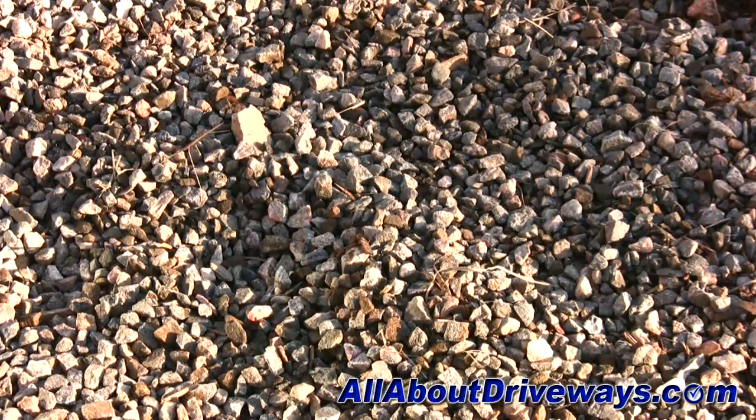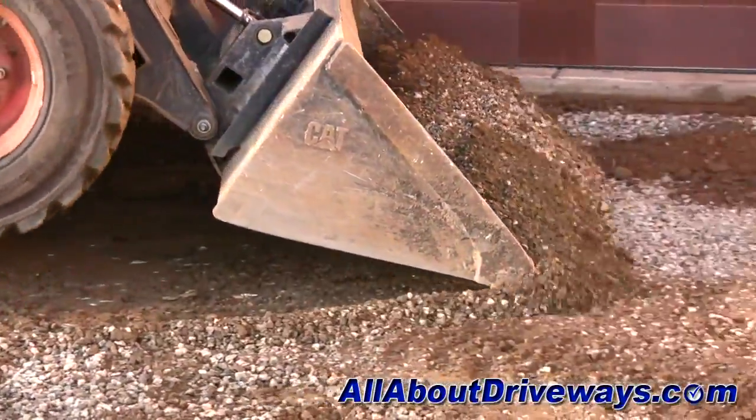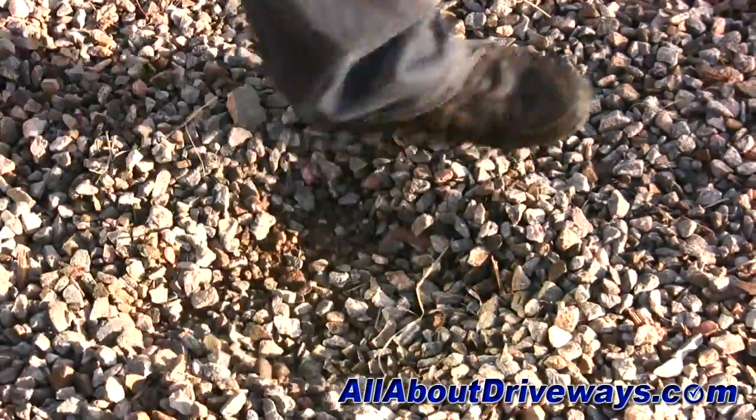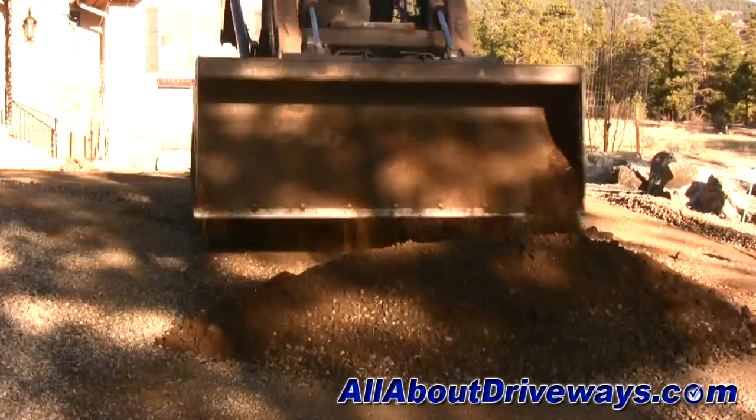Material like rocks or gravel should be removed prior to grading and paving the driveway. A good rule of thumb is anything that moves beneath our feet should not be paved on and should be removed from the driveway prior to installing the asphalt.